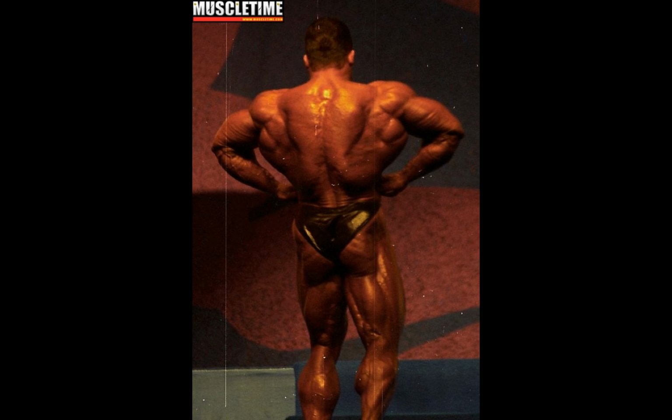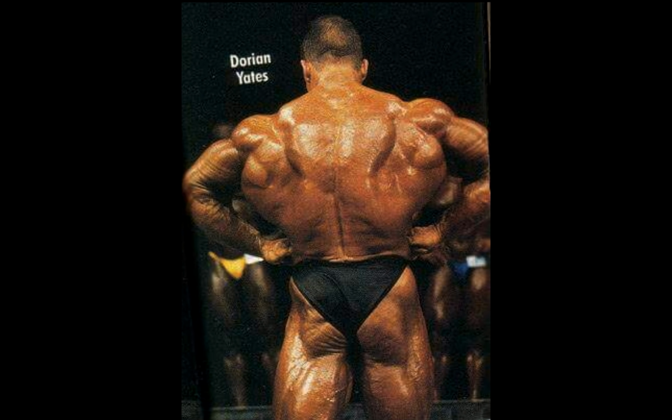He's not quite as good as he is from the front in this pose, though. I feel like from the back, he doesn't quite hit that same level of, like, holy shit, this guy is the obvious winner. Here he is in 97, where he was really big, but he wasn't at his best. He wasn't very conditioned, like how he always typically was.